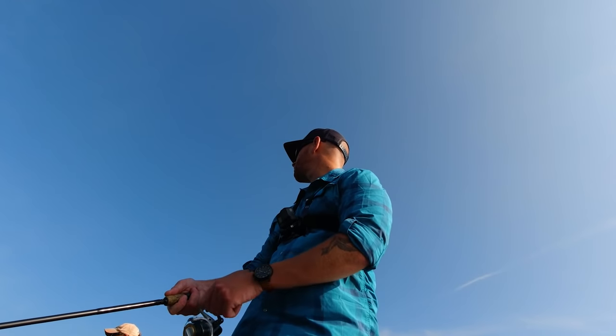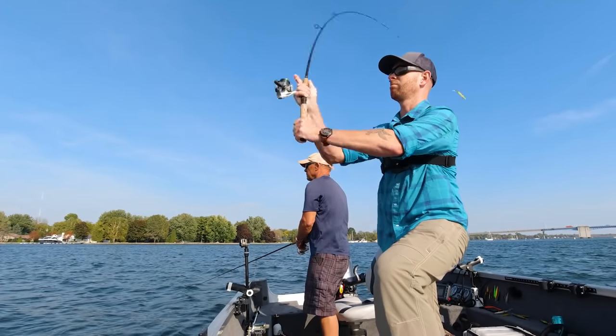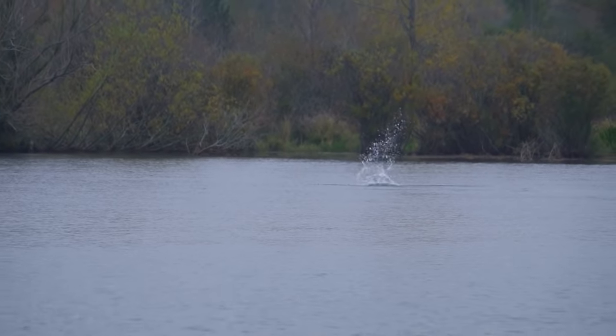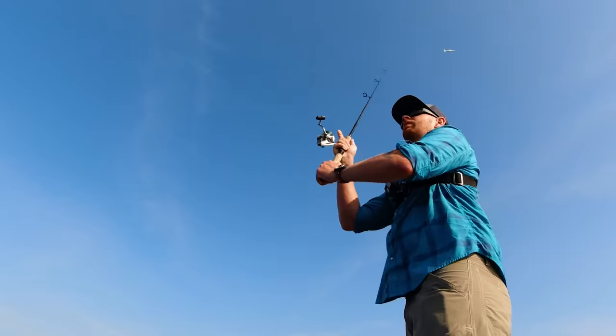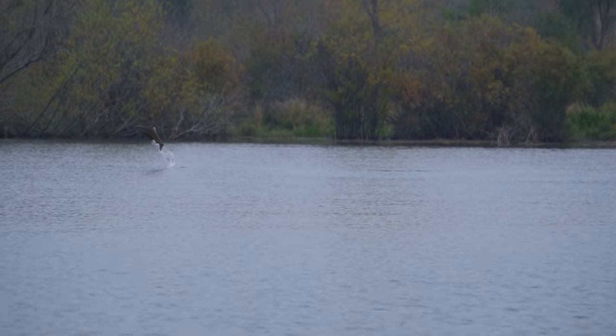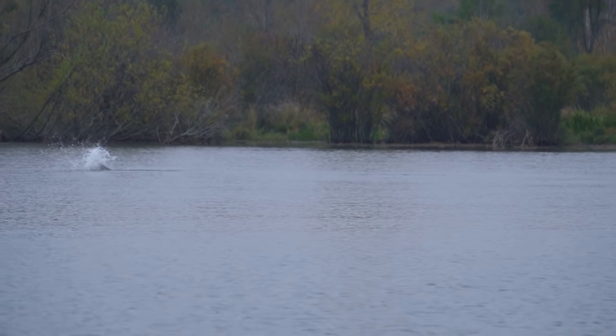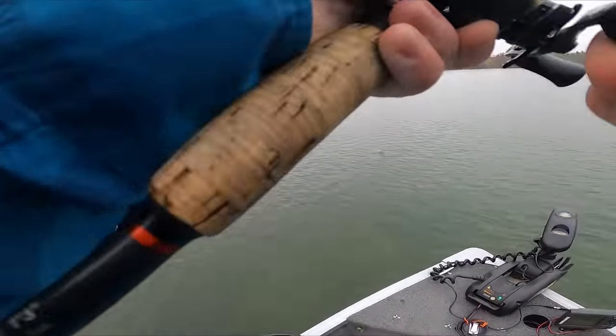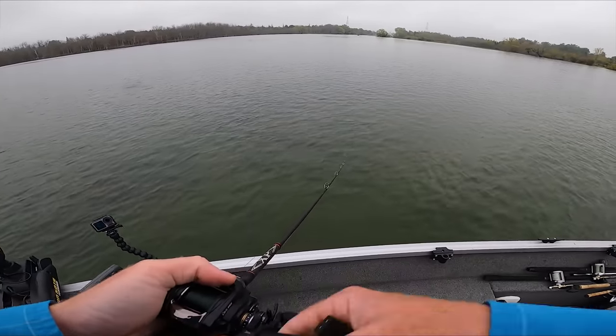Yeah, the wind definitely laid down. Nice. Everywhere I look, man, I see splashes. Even way out there in the distance back towards that bridge. I'm surprised I haven't seen one just swim by the boat. Look, right out there by where I cast too. I just saw one cruising along the surface with his dorsal out like a shark. Oh my goodness. That was grass.